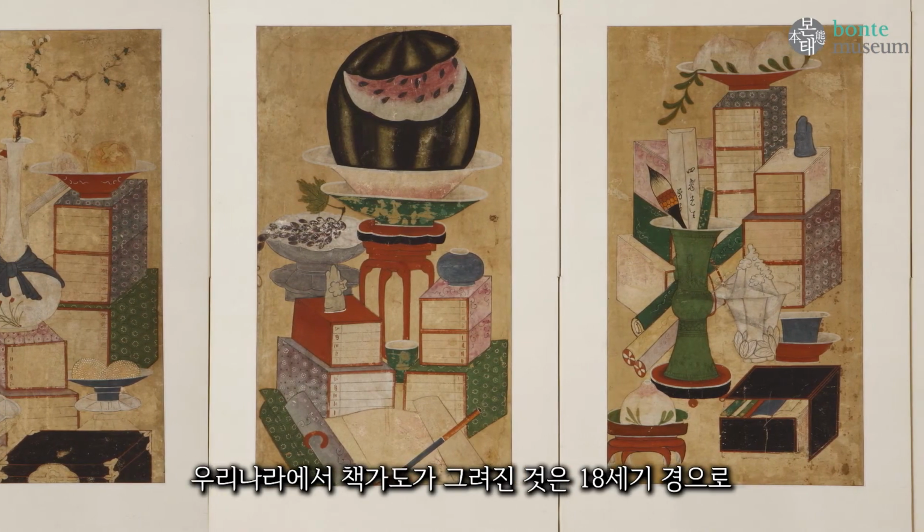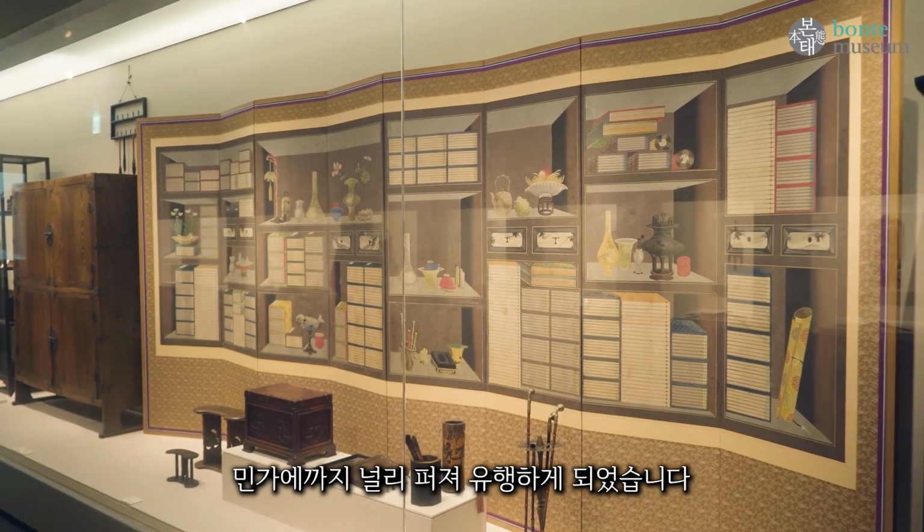In the Joseon dynasty, Chekgado began to be produced in the 18th century by court painters for the royal court and later gained popularity among commoners in the 19th century.